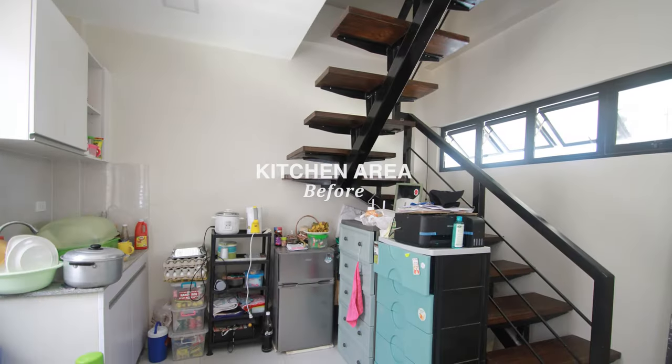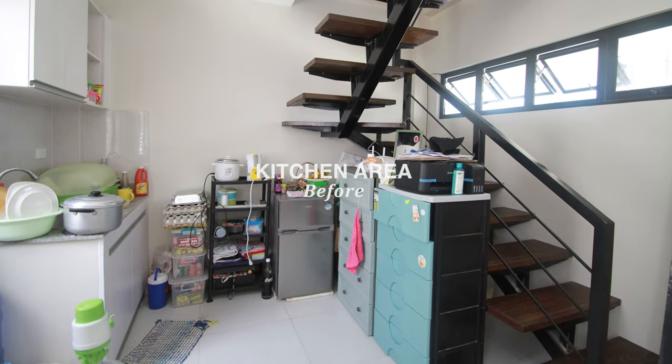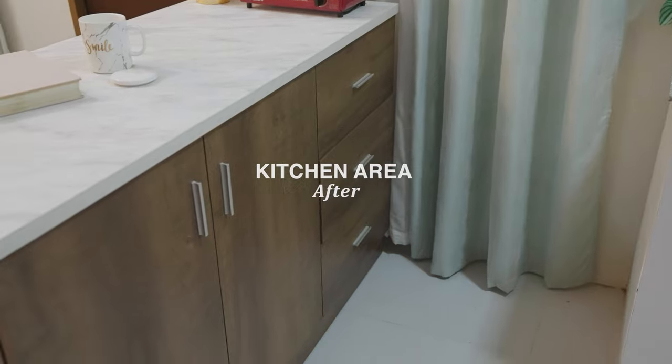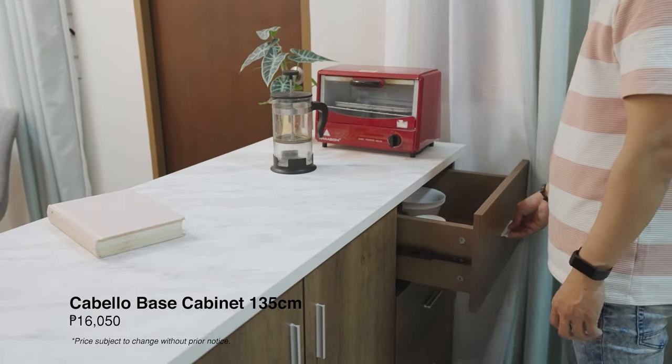As you can see, the kitchen used to have a lot of storage boxes that weren't uniform and it looked messy. So we removed them, distributed them to different parts of the house. We replaced them with a Cabello kitchen series and now it looks better.